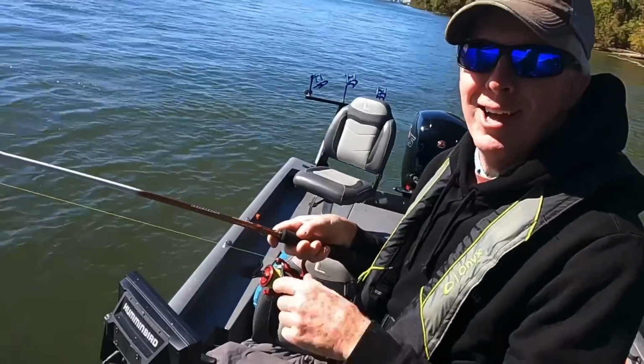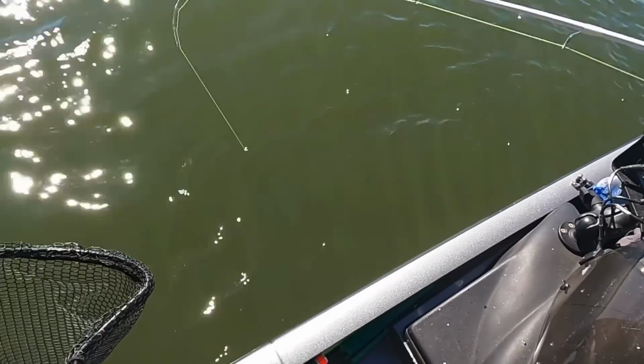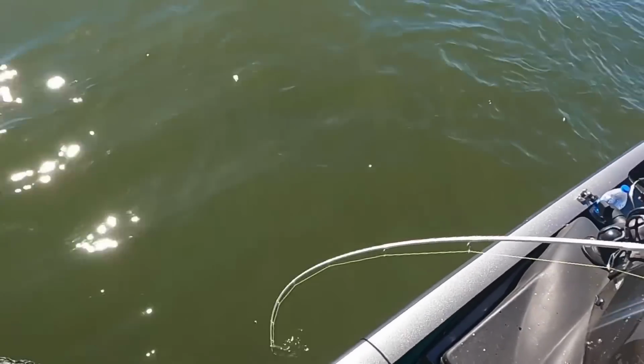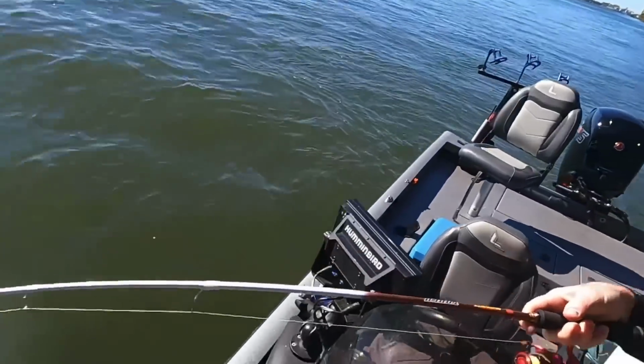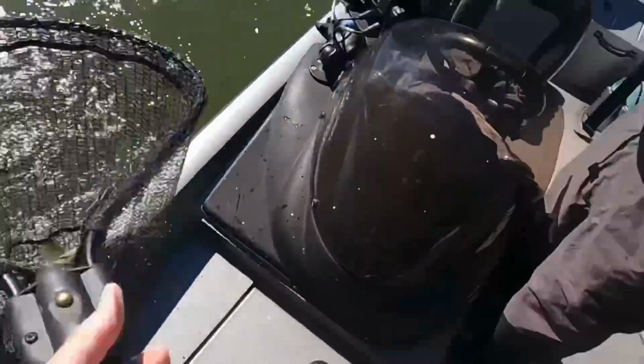Chris has got a big smallmouth on, boy. I'm telling you, we just pulled up here. My goodness. It just jumped. Good Lord, Chris. What do you think? We just pulled up here. Look at there. Chris, there's your smallmouth, brother.